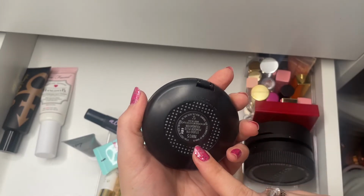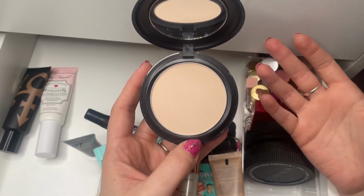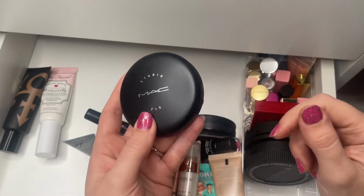This is the Studio Fix powder, but this is in NW15. So it works very similarly to the NW13. This one is just a little bit darker, so I tend to use this one more in the summertime.